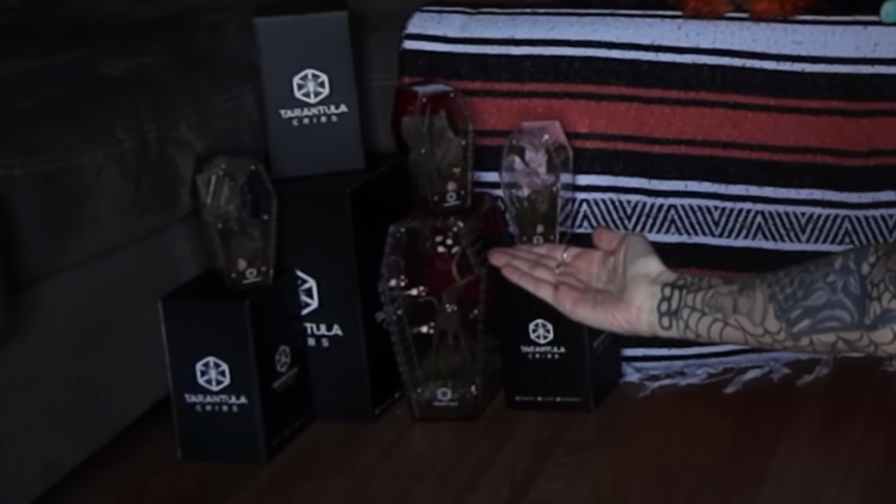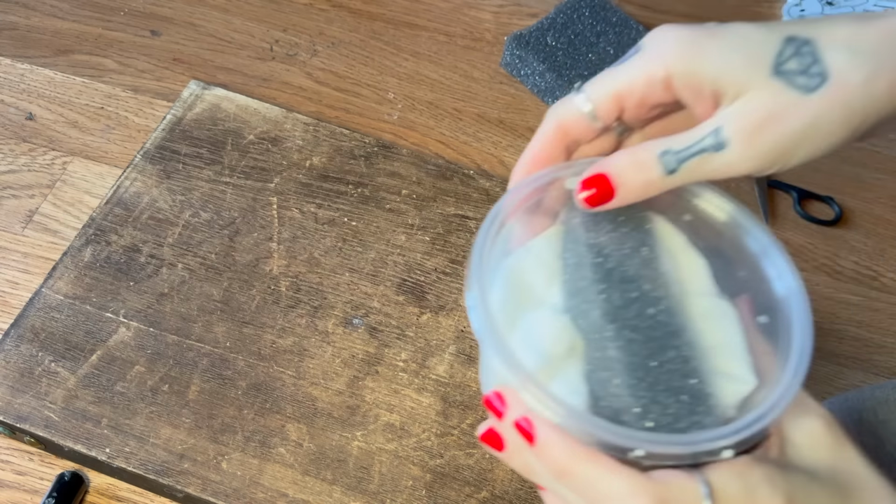And then these are the enclosures we have for them behind me, but we'll talk more about those when we rehouse.